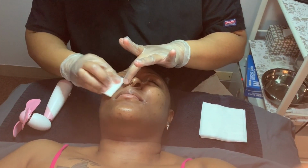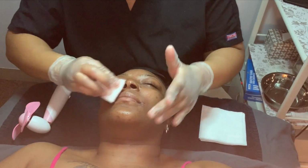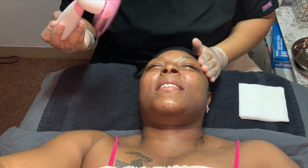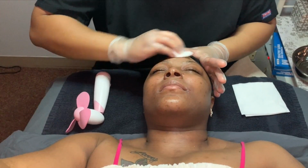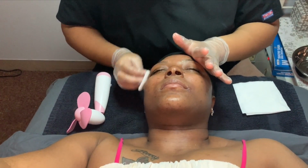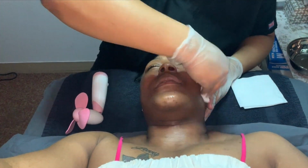Second layer. I'm excited for you to actually start peeling. I thought it was gonna be really bad. No, no, no. As we go up though, you might get a little bit more, but the milder ones are usually pretty mild. This is the third layer. How many layers? 3. Usually 3 if you can handle it. Okay.